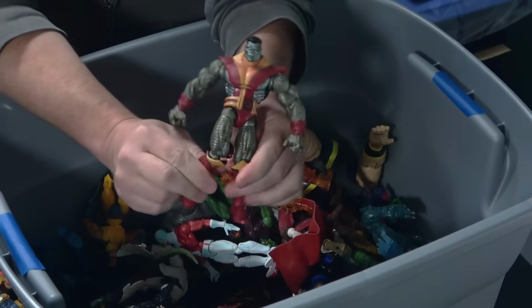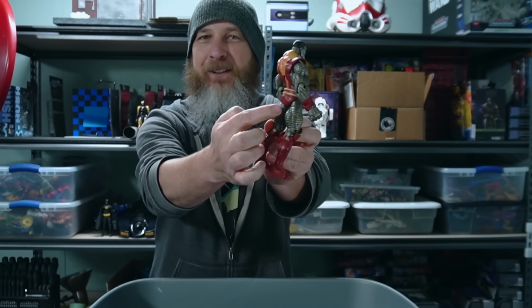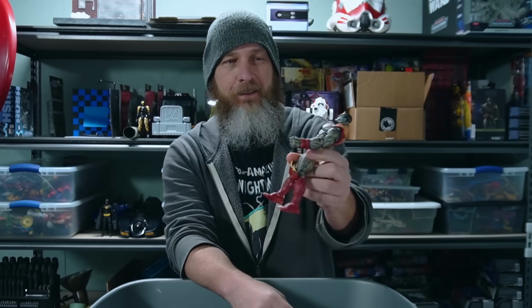Same thing goes for Colossus. He's so little in the middle, and he still doesn't have much back. But man, did I love this figure at the time. I'm not dogging on any of these, you know? Because this is what I started out on.